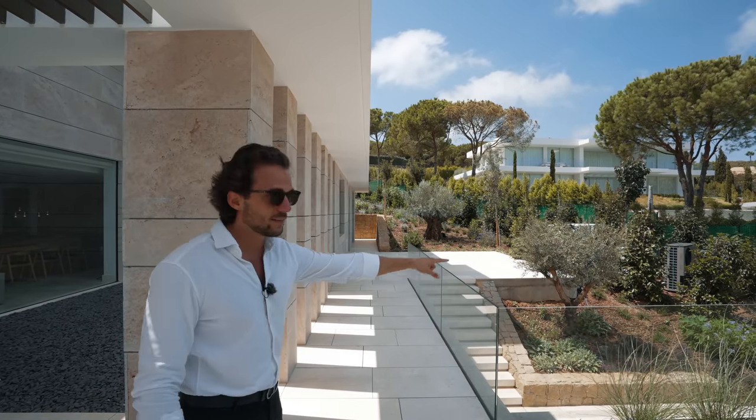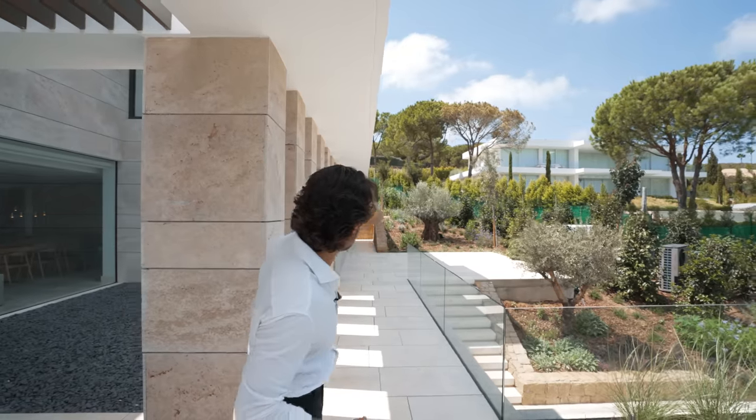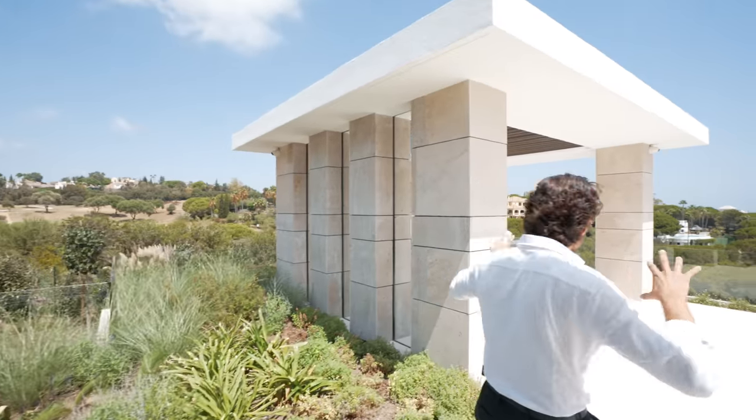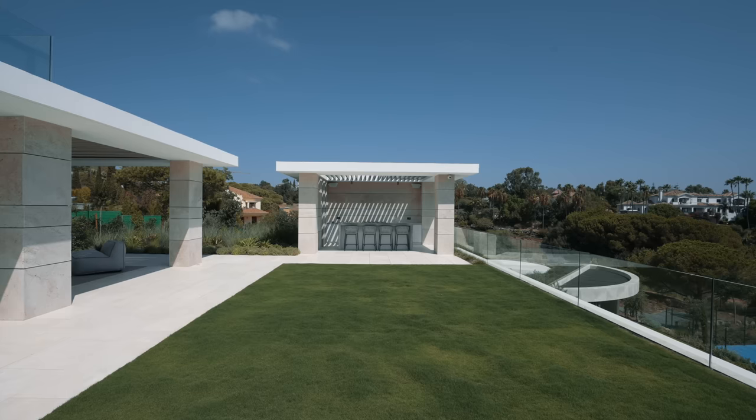Now, you can also enter into the kitchen from there. This staircase leads down to the pavilion that we will discover soon. And of course, you can also wrap around to come to the front of the house. Moving on, this entire separated outdoor kitchen area at its finest.